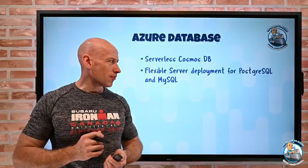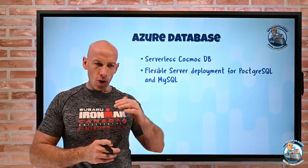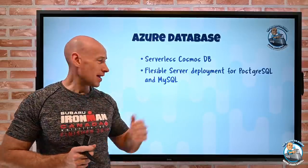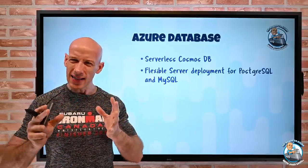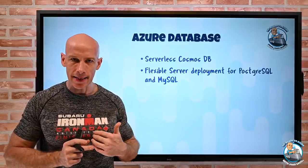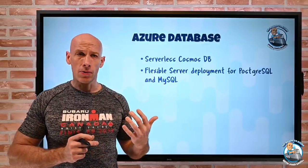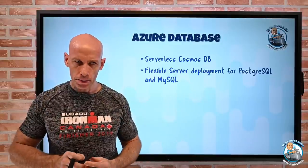Flexible server deployment for PostgreSQL and MySQL. So before, for Postgres and for MySQL, we had single instance. And the way this worked is it was essentially, think of it like a container. If something went wrong, it would spin up another one, a couple of seconds, and reconnect to the data. Then for Postgres, there's hyperscale, Citus. That's multiple instances sharding the data out.